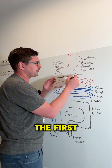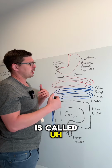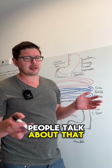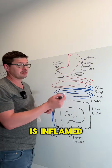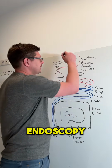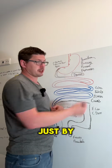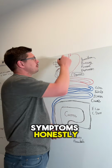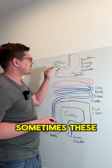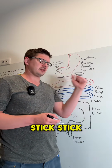Then we get to the first part of the small intestine, the jejunum. It's Latin. You'll not hear many people talk about that. But if this part of the small intestine is inflamed, you can only find that through an MRI or a capsule endoscopy. For stomach ulcers, you could figure that out just by the symptoms, honestly, but they'll stick a camera down here really easy and see what's going on. Also note that sometimes these ulcers are microscopic, so they wouldn't be able to see them when they stick the camera down there.